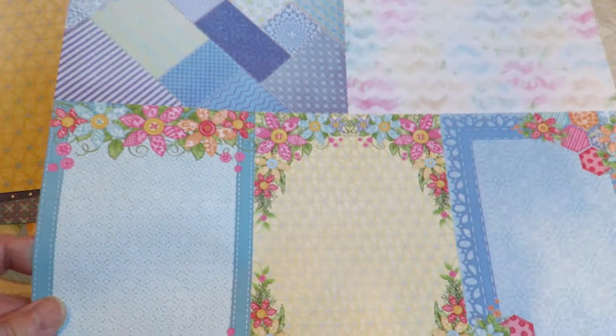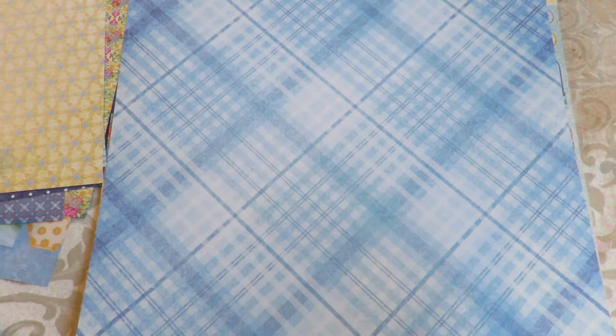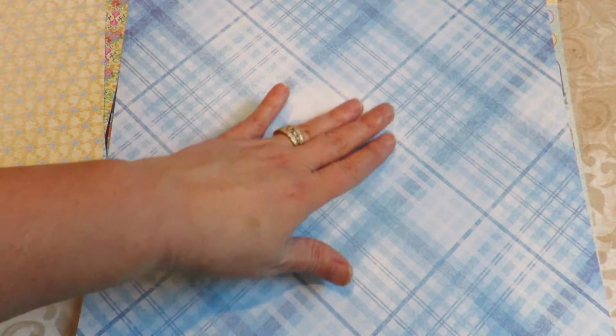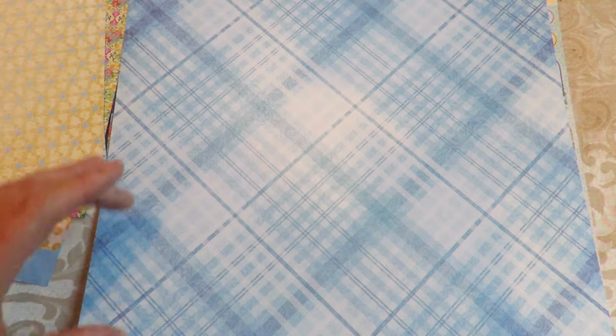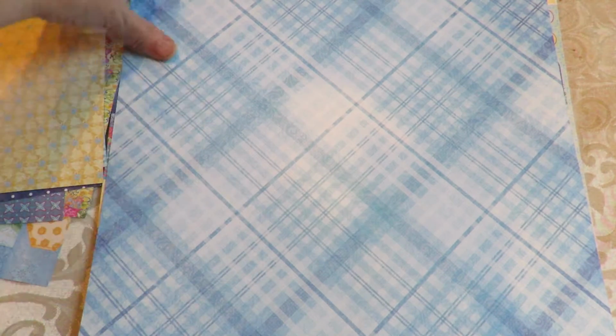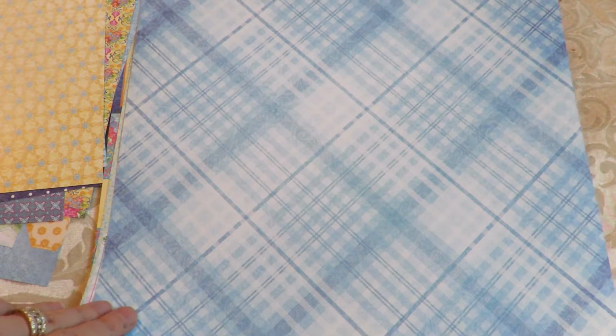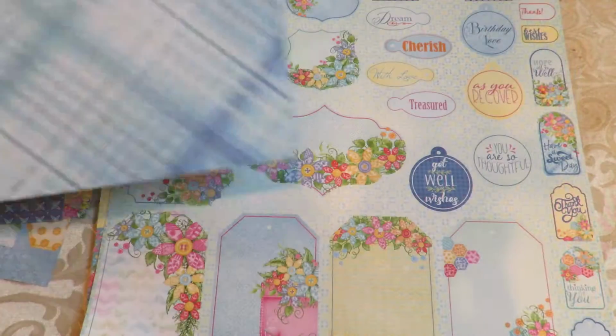It really, the more time I spend with this collection, the more I'm inspired. Like, that is a beautiful plaid. Just, if you like blue, this is gorgeous. And notice how it's very light in the center and gets darker towards the outer edges, and has all different sizes and is not going straight, but is a lovely diagonal plaid. I just love this. Very pretty.